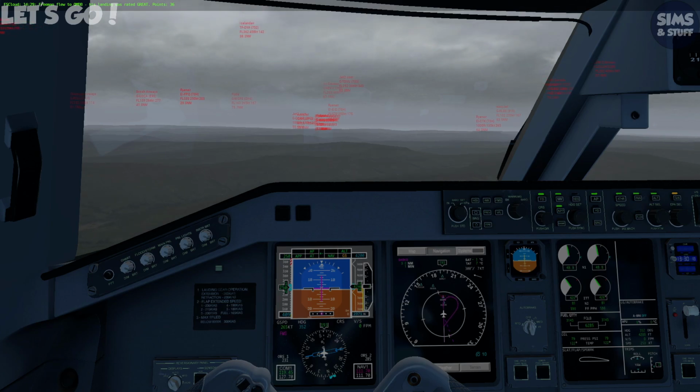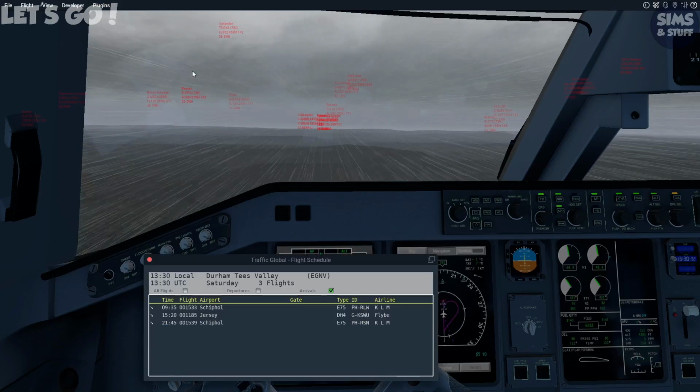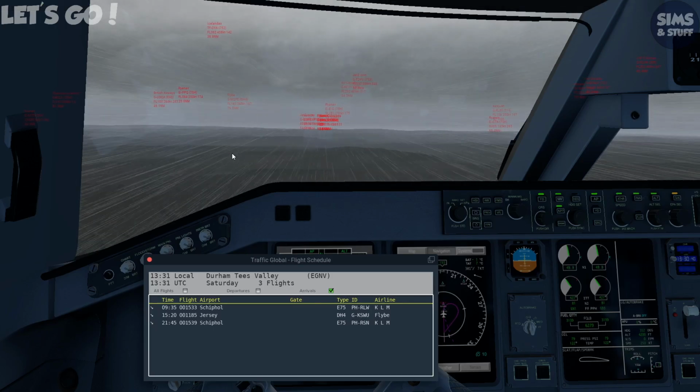Right, 4 miles to go. It's still great seeing these other aircraft. I wonder if it'll give us... no, it's still giving us Durham Tees Valley, although we flew directly over Newcastle. 3 flights on a Saturday. I was busy there.